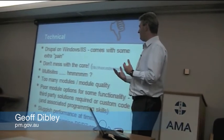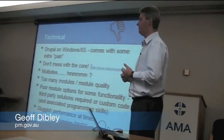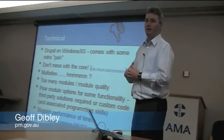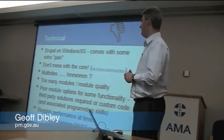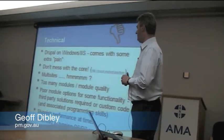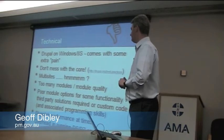There've been some module options for some functionality that are not great. I know on the original PM site we had a lot of issues with the newsletter mail-out functionality. We'd often end up with issues where mail was sent out twice, where mail wasn't sent, all of those sorts of things. They could be potential issues between the email server, the web server, a whole lot of things that go wrong. But in the end, we've opted for different solutions to get around that, and we're now using third-party solutions for all those mail-out functions.